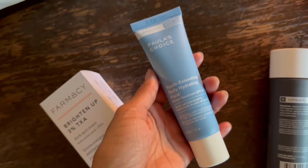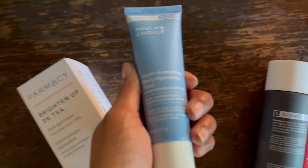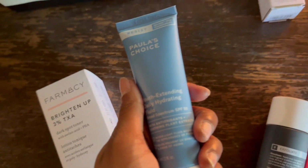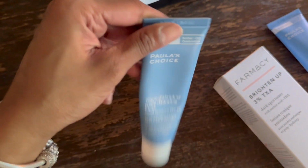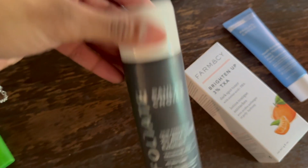The reason why I skipped over this is because this is the sunscreen that I always use. I love the serum. It's so light and dewy. It doesn't leave you that white cast or anything. And a little goes a long way. And I'm almost out of it. So that's why I re-up on this too. Because as you can hear, I'm almost out.